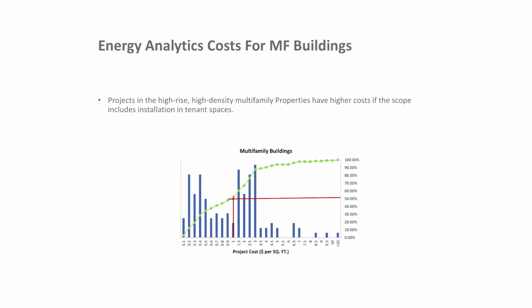This slide shows the cost for multifamily sites. Multifamily projects range from a building with just a handful of residential units to high-rise, high-density apartment complexes with hundreds or thousands of units. We observed that just over 50% of the project costs are at $1 per square foot or less in these buildings.